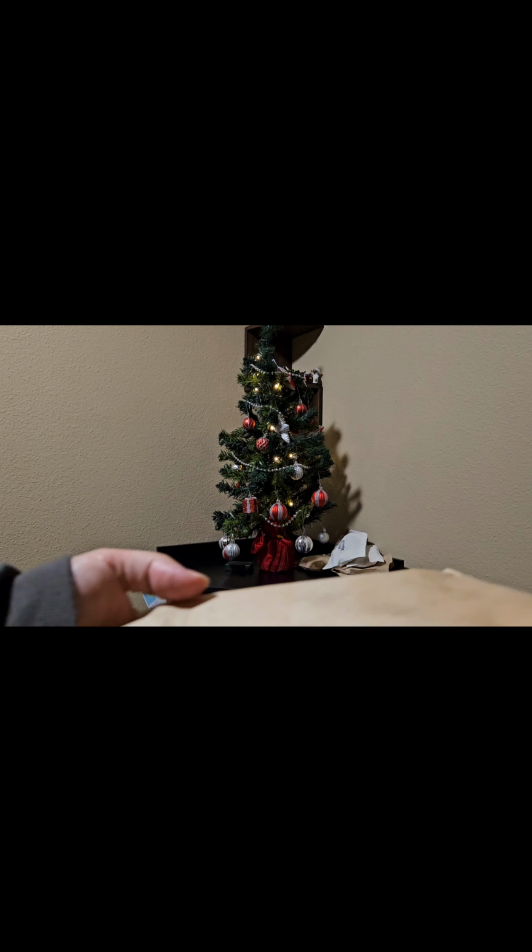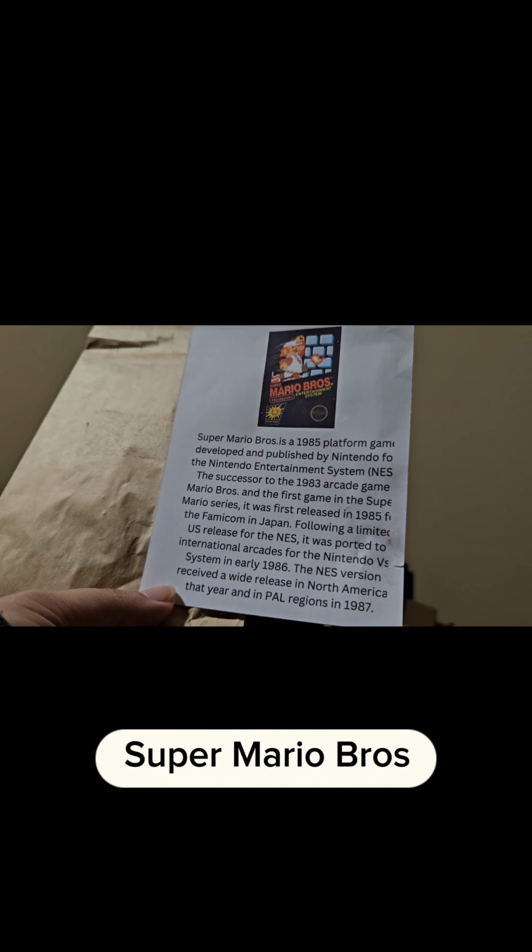The last one I have to open is Fangirl Fiber's 4-week video game themed Stitch Marker Advent. And this week the theme is Super Mario Brothers. I love it because I'm such a gamer.